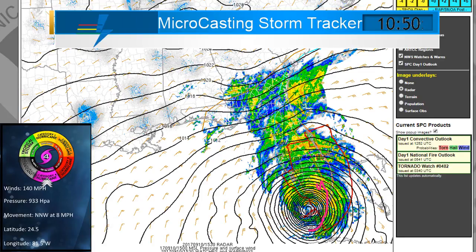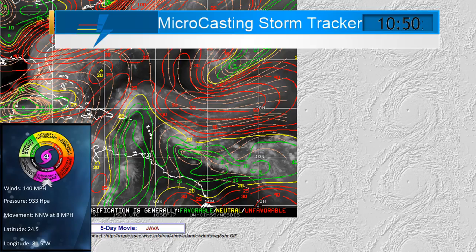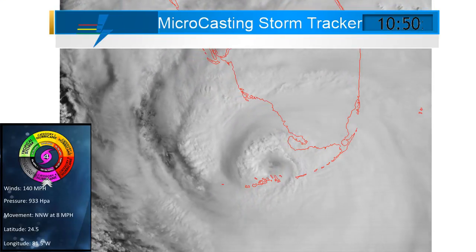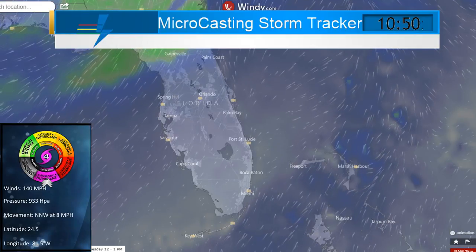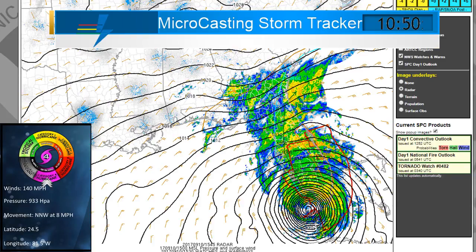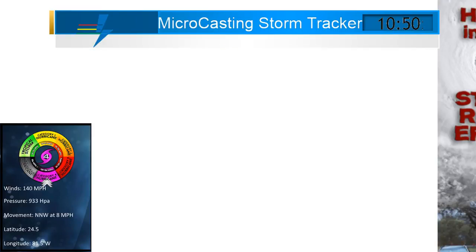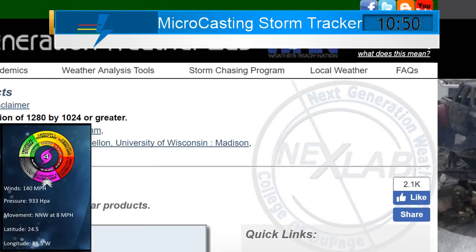Hurricane Irma is still the main star of the show. The hurricane is just going to be making a landfall any minute now, and it's not going to be good. So if I go to really just where we're at right now, we'll just reload that. But yeah, this is just a problem. And here's some more weather radar for you to see. Oh, that's a problem.